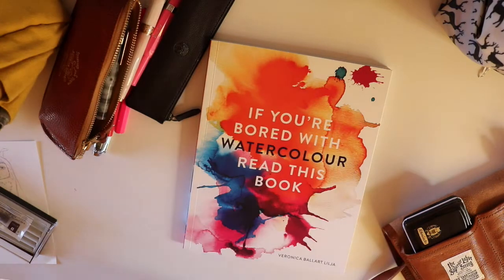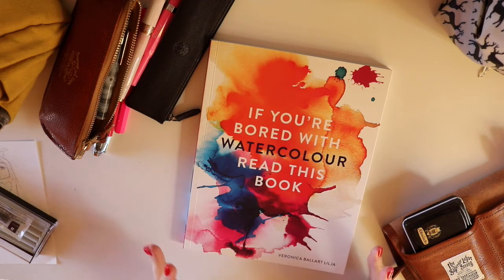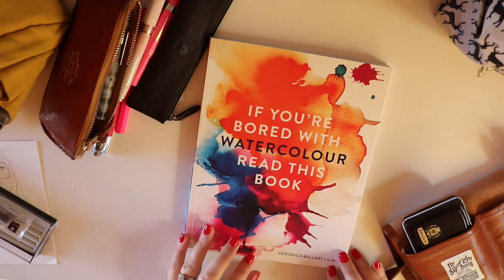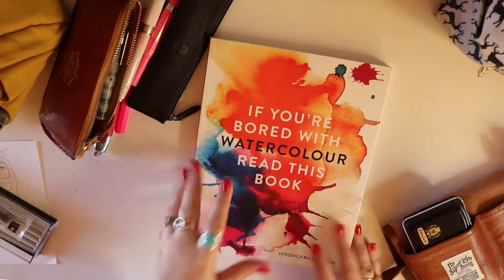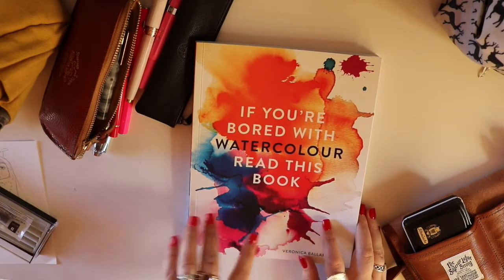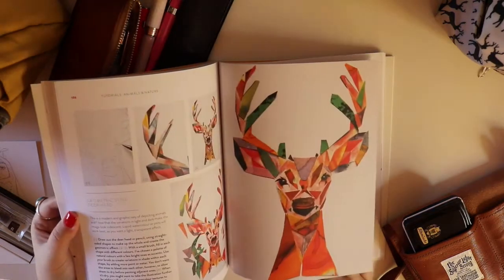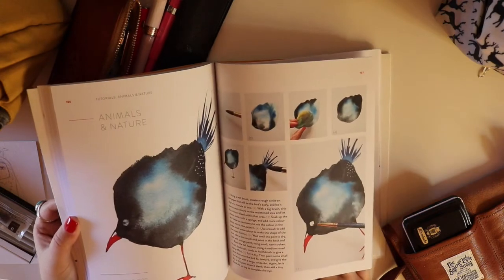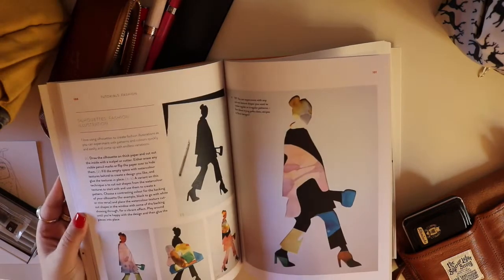But yeah, and the other book that I have is If You're Bored with Watercolor, Read This Book by Veronica Ballart Leisure. I picked this up when I was in the city with Sam and Sian during the holidays. I'm not sure if I've shown you, my brain is a bit mush at the moment, but I'll flick through it anyway. This was such a quirky watercolor book. It was interesting enough for me to pick it up and purchase it. I liked that it took an obscure route with watercolor, which I'm all about.